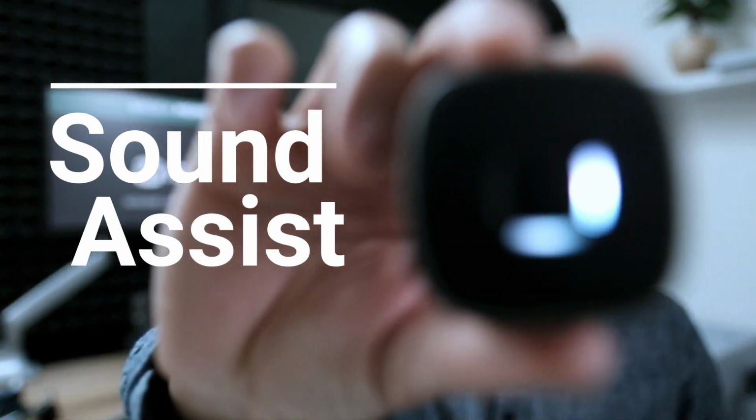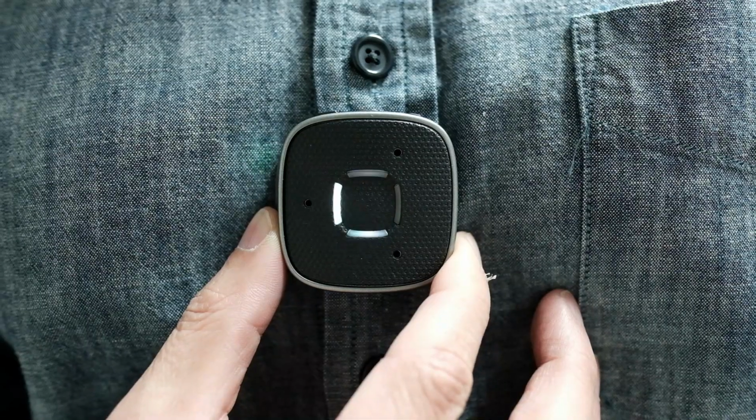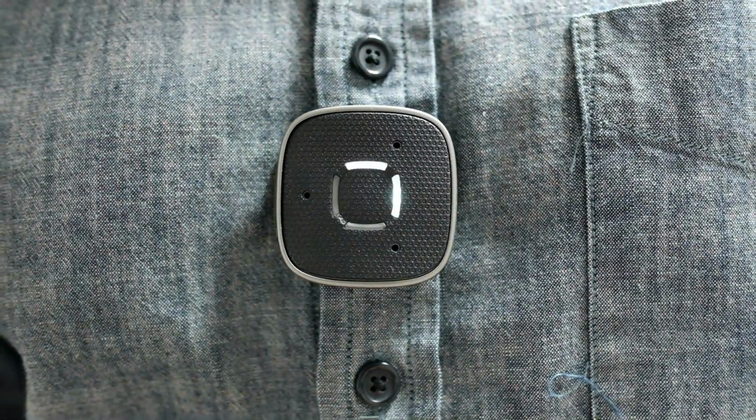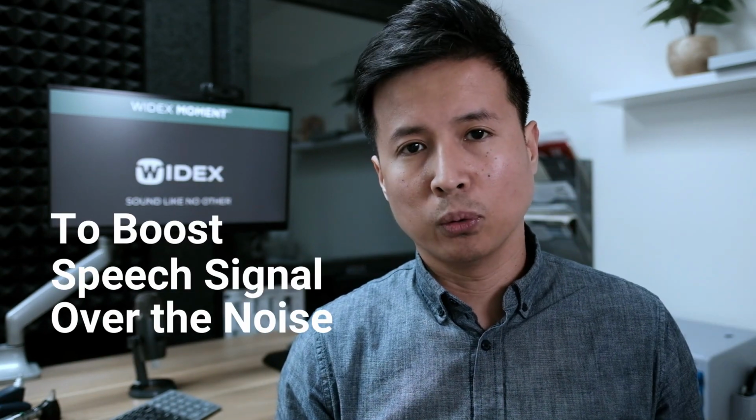And last but not least, and my personal favorite, the Sound Assist. The Sound Assist is a new multifunctional accessory that can enhance the user experience in many ways, such as improving speech understanding in noisy places. Even with the hearing aids alone, there's only so much that it can help you with in very challenging, noisy places. Your partner can wear the Sound Assist onto the shirt or around a lanyard and use the remote microphone to stream their conversations directly into your hearing instruments to boost the speech signal over the background noise.